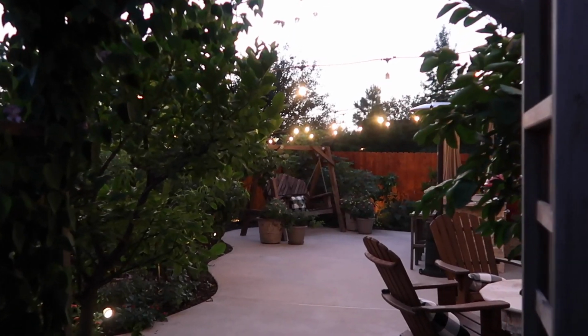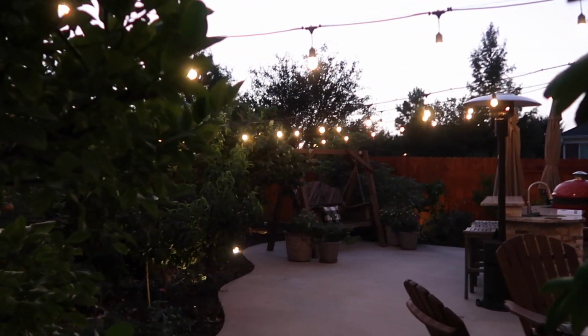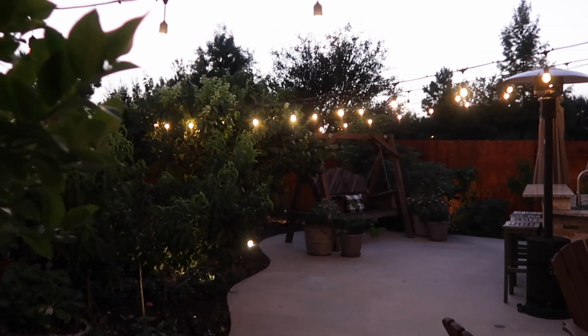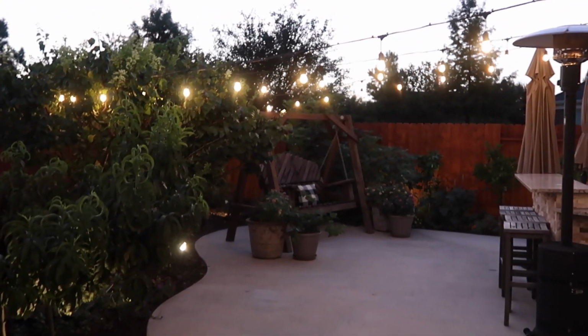Well, the outdoor lights are on, so I'm gonna show you what it looks like. I love it out here. I have over 30 fruit trees in this small space. It's small in my eyes. Here in Texas, we have really big yards in some areas, so this is extremely small if you compare it to those.